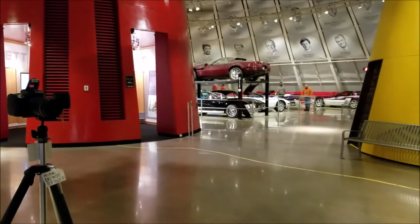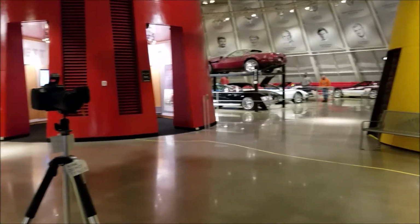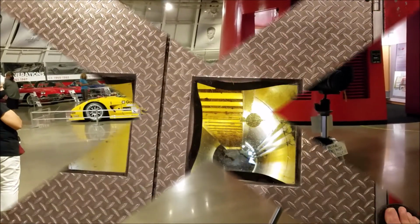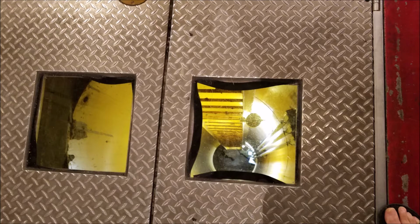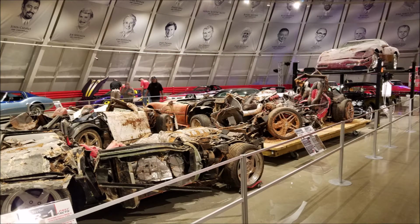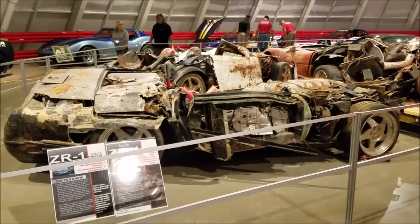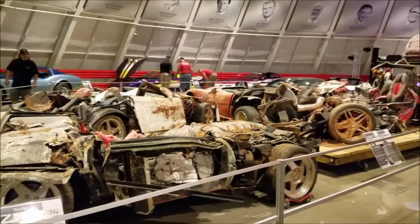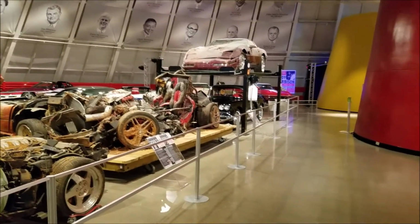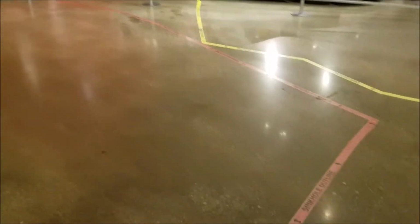It looks like they have some cars on display over here. I think they were able to salvage some of them. I don't know if all of them. There were some pretty expensive cars in that pit. Well, here is the collection of cars that they fished out of the sinkhole. They've got tape on the floor now outlining where the sinkhole was.